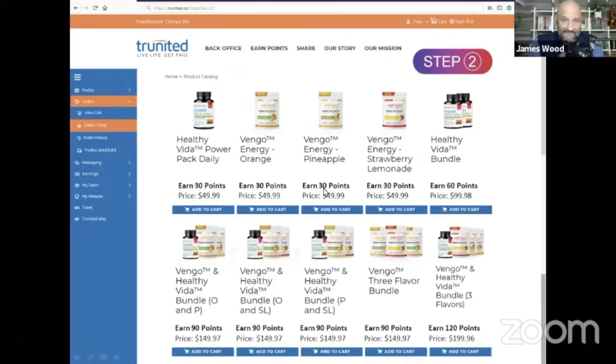Essentially, you're buying something that you don't have to inventory from the site that you just set up for yourself. And you're buying it for yourself. And then on top of it, you're going to get paid, right? You're going to earn a share of the profits for buying something from yourself. That is essentially how this works, right?